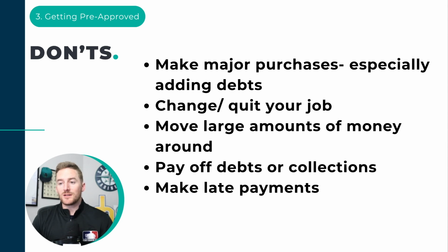Do not move large amounts of money around in different accounts. We will have to source where certain deposits are coming from, so I'd recommend just keeping your money where it's at until you advise with the mortgage lender. Also, make sure not to pay off any debts or collections beyond this point before advising with your mortgage lender, because during the pre-approval process, you're figuring out your down payment amount and your cash to close that you want to come in with. If you were to pay off a debt or a collection and reduce your out-of-pocket that you have available, that could kill a deal.